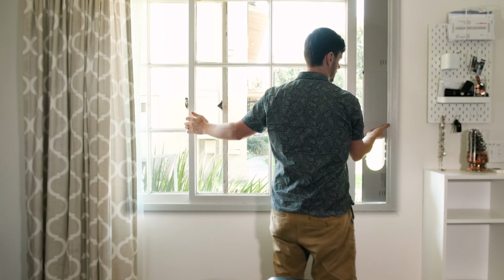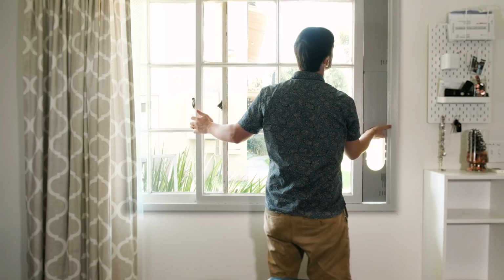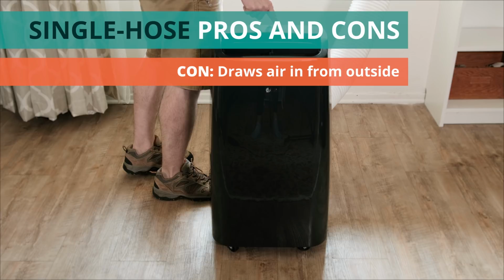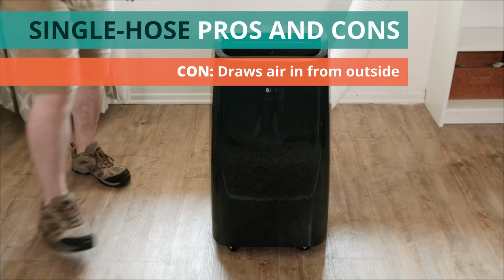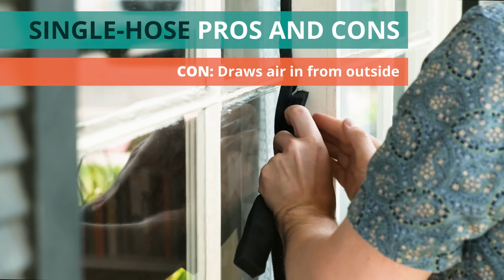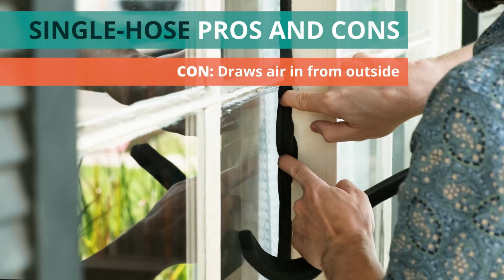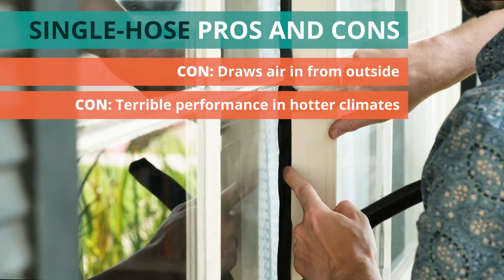A single hose system has to use air from your house to cool off its components, though. This gives it a bit of a boost when you first turn it on, but over time, air gets sucked in through doors and windows to replace the air that goes out the window through that hose. So when temperatures outside are above 90, all of the air that's coming into your house is so hot, the single hose AC can't keep up anymore.